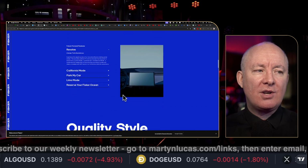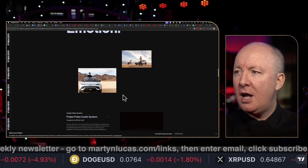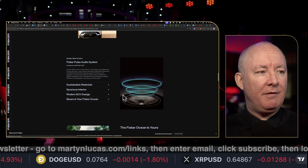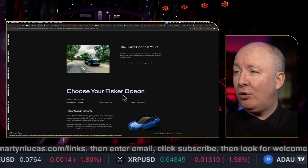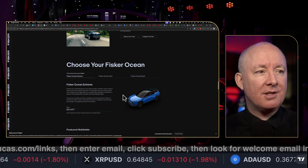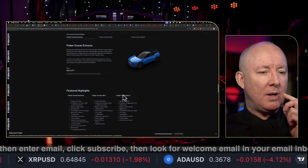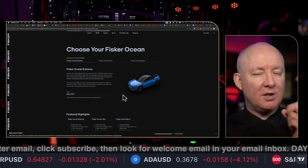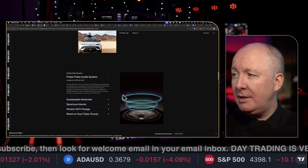Look, I tell you what it does look like straight away. I don't know if you agree with me or not. This looks like a very, very low budget website. Is that important? You're damn right it's important. Doesn't look like Tesla, does it? This is a very, very low budget website. My website looks better than this and I do it myself. So is that important? It is.